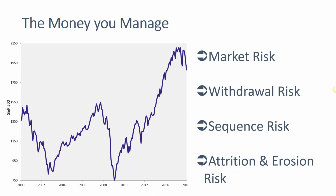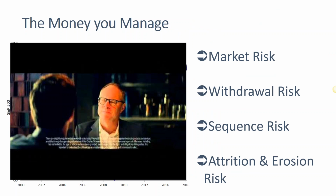So the money you manage, there's certain risk if you're doing managed wealth: market risk, withdrawal risk, sequence risk, attrition and erosion. And again, that Schwab commercial, what I love, where the father says to the son, what are you doing with your money? And he says, oh, when did you come see my guy? And he asks the question, well, do you get your money back, your fees back, if they don't profit? And the father laughs, and he says, why are you laughing? He says, oh, that's not the way the world works. And the son says, well, the world is changing. That's a very powerful question.